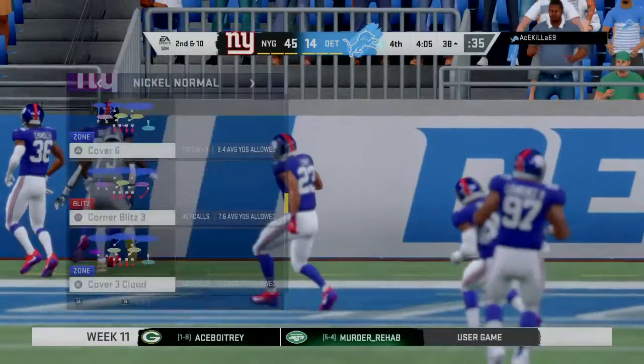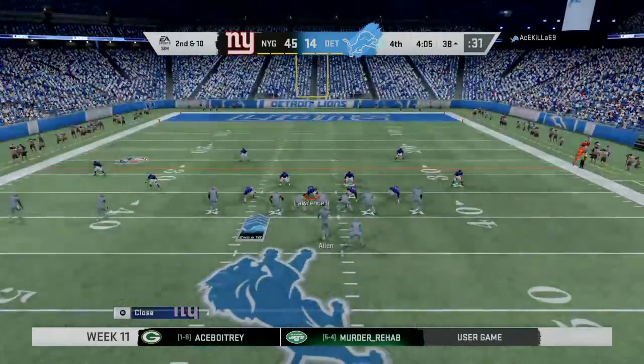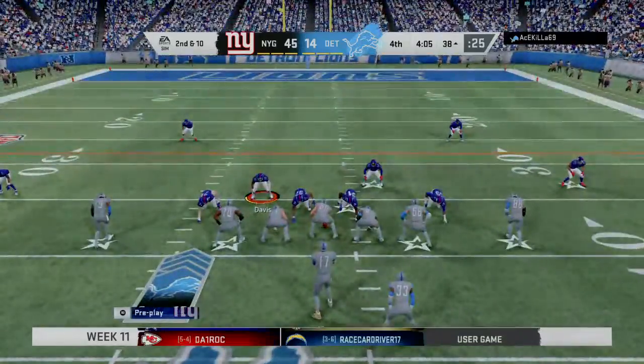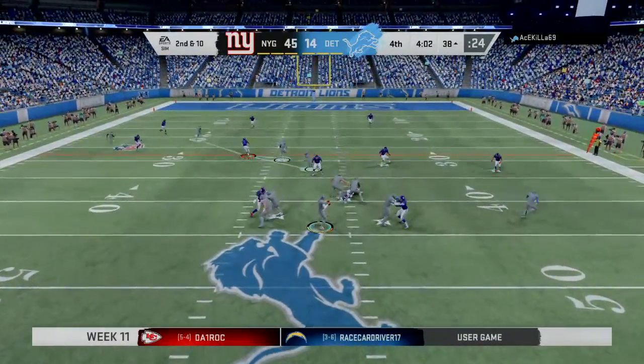He's been sacked multiple times. We've seen the interceptions, of course. He's really been through the ringer, hasn't he? And what we've seen is a defense that's well coordinated. The front and the back really in sync. The front putting on the pressure, the backside being ball hawks and picking passes off.